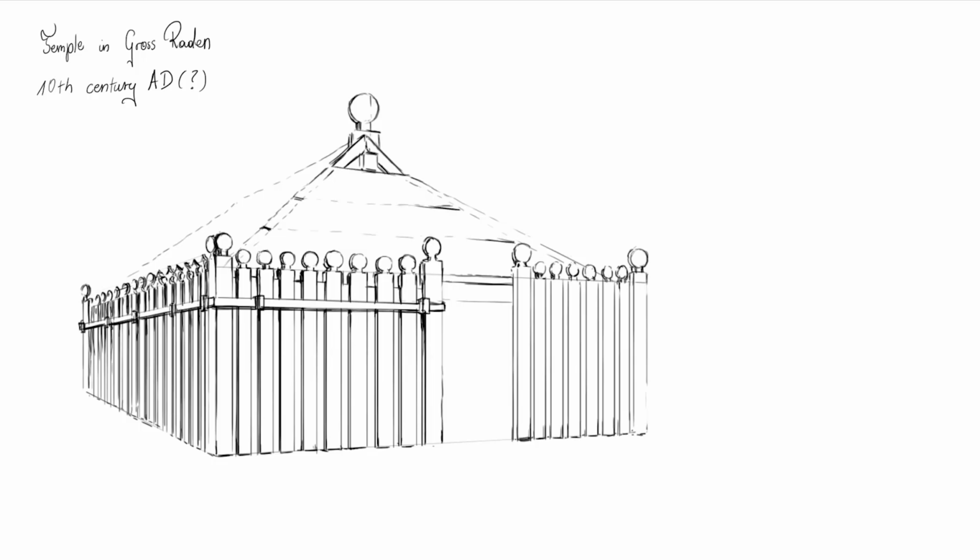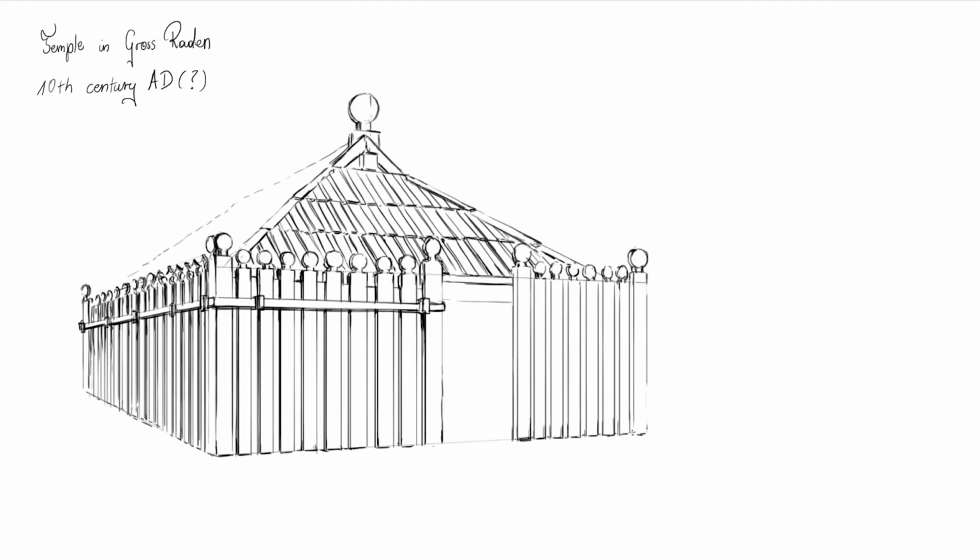This sketch presents a reconstruction of a temple in Grossraden. This one is quite humble, but there are descriptions of very impressive temples as well. An example is Arkona Temple, which allegedly was guarded by 300 warriors. Unfortunately, those descriptions are rather poetic than specific, so it's hard to say much about appearance of those buildings.